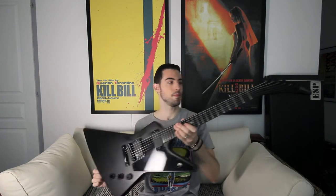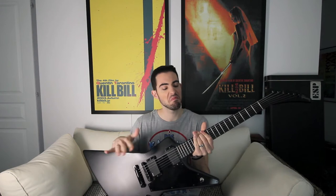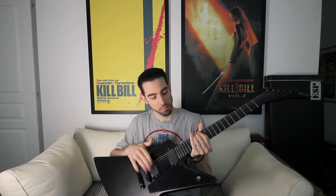This is a Gibson Explorer Gothic from 99. And I didn't like the 500T, so I changed to EMGs. 81 in the bridge, 60 in the neck. Don't know why either.